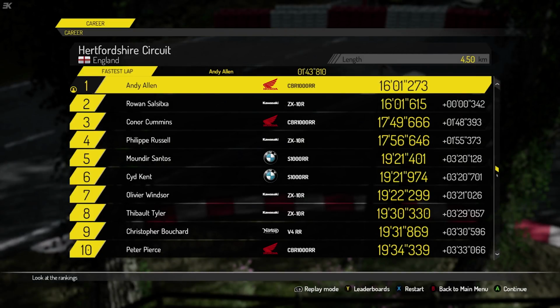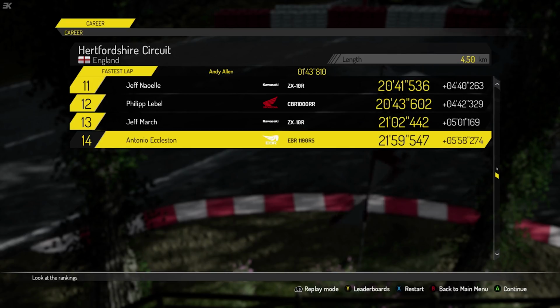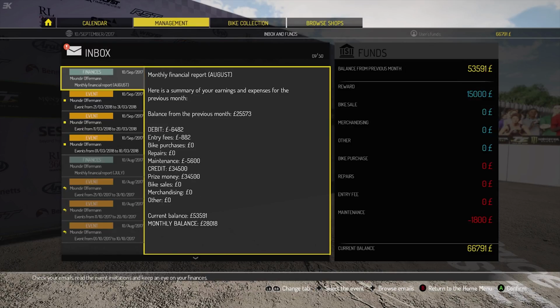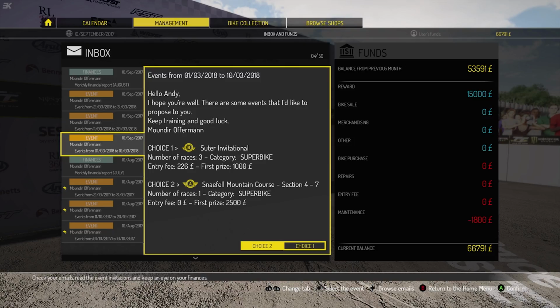So overall, we're just 3 tenths ahead of the Kawasaki after those 3 races. How close is that? And then a massive gap to a Honda, Kawasaki, BMWs, Kawasakis, Nortons, Hondas. And then the EBR is at the back. So a very successful outing in the Equinox Trophy. As you look at the inbox, finances are looking very healthy. With 70,000, might have to get some new bikes soon. As now we've got the events for next year.